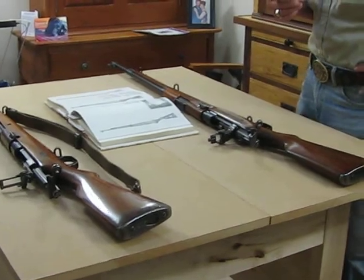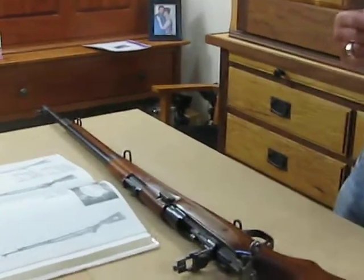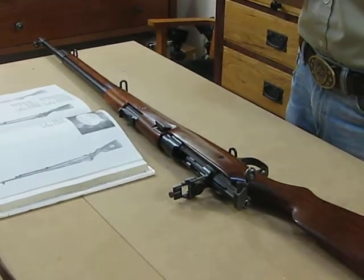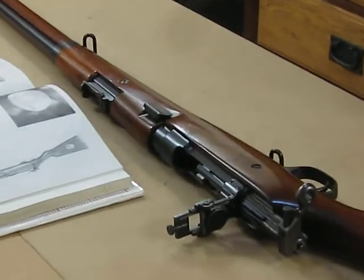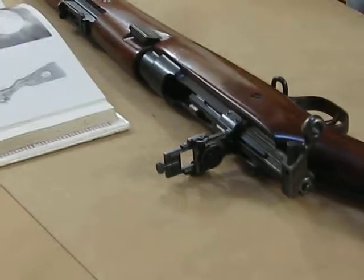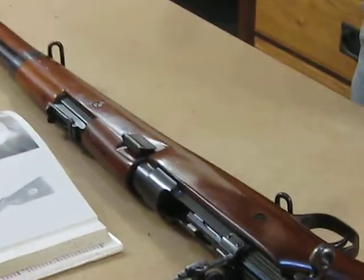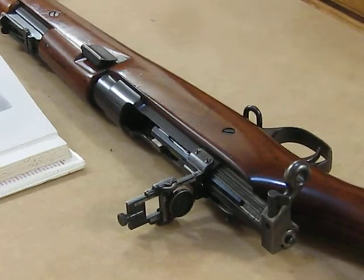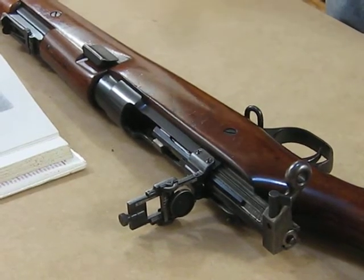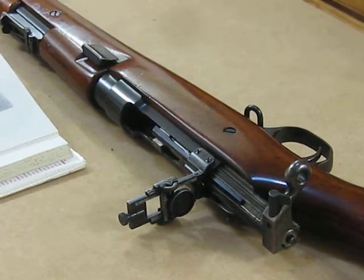The 1905 version was superseded by a rifle known as the 1910 Mark III, which had a serrated locking lug on the bolt that traveled horizontally and locked vertically. These 1905s, the locking lugs are solid and they travel vertically and lock horizontally.